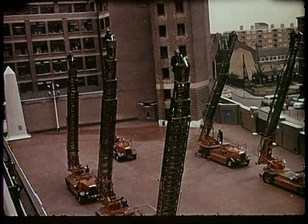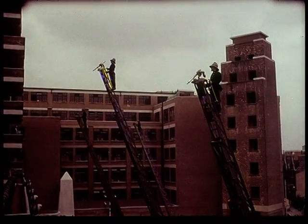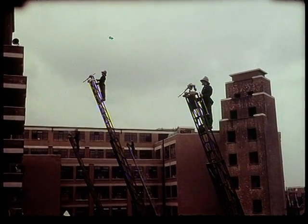The turntable ladder is used as a water tower as well as an escape route. It's incredible how accurately it can be maneuvered up to the height of an 8th-floor window.